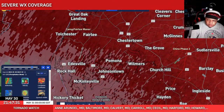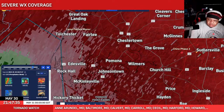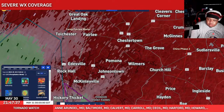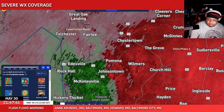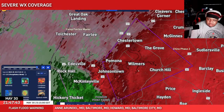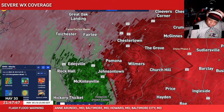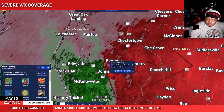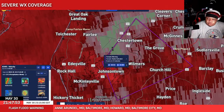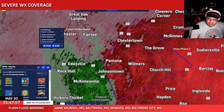I mean, look at this. 9:03 to 9:28, 9:35, 9:41. So we've had updates about every 7 minutes with this thunderstorm as it has moved through. So just waiting for a new update here from the Dover radar and see how far this has advanced.